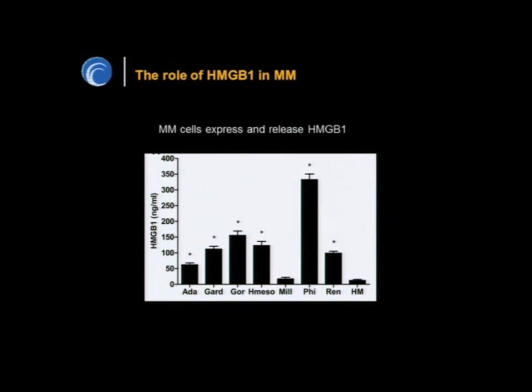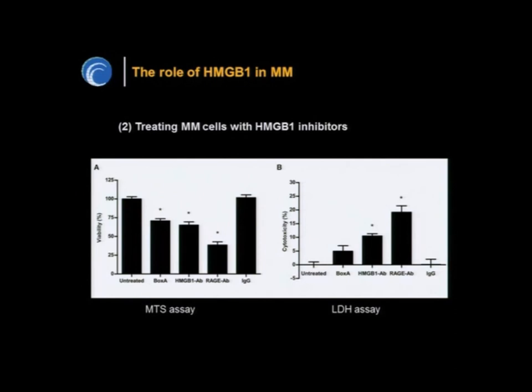And we did a lot of experiments confirming those data and results. So I only have time to show a few slides. Basically, we show that HMGB1 plays a critical role and helps tumor growth. And if we target HMGB1, here we use three different types of inhibitors, including Box A, the antibody targeting HMGB1, or the antibody targeting the HMGB1 receptor. All of these basically inhibit the function of HMGB1. By targeting HMGB1, we can always kill the tumor cells and slow down tumor growth.